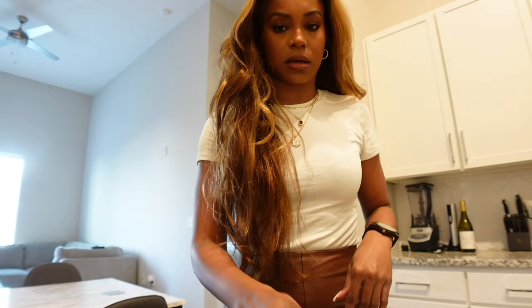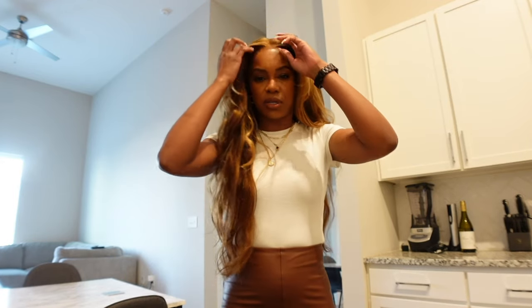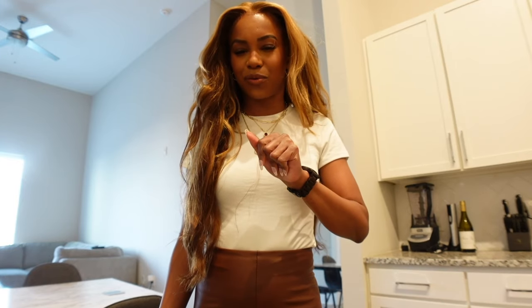Throw on my jacket. I don't think I need one. Right now it's about 68 degrees outside, which is nice. It's warm, but it's only gonna be warmer for maybe a couple more hours, and then it's gonna get cold again. So we will see y'all once we get out there.